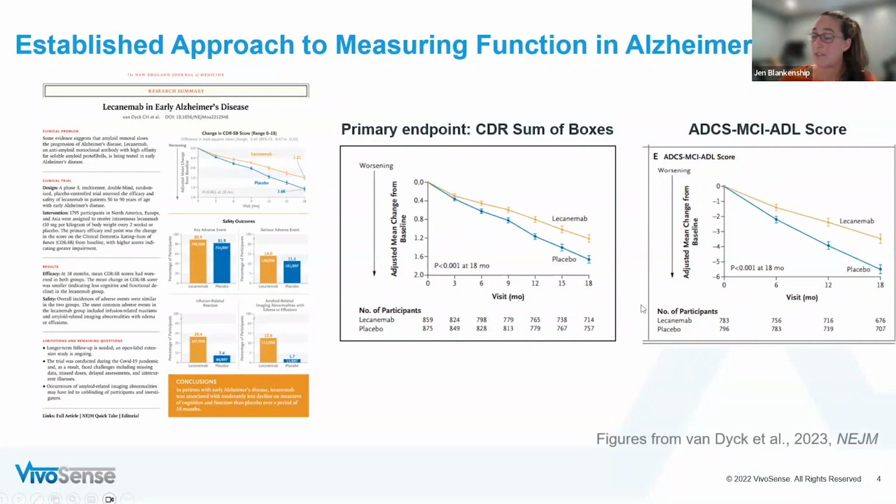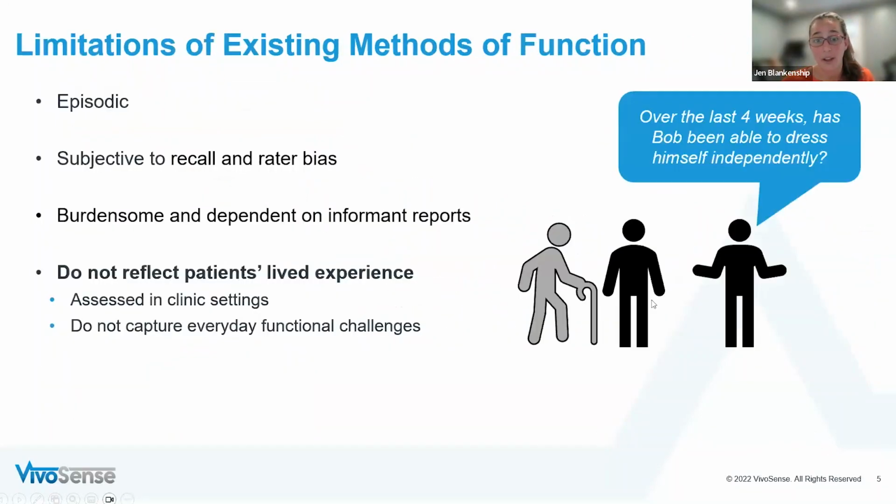Additionally, these types of endpoints are subject to rater and recall bias. So we're reliant on asking informants questions. And often these questions reflect very long recall periods. So one example coming from the ADL questionnaires, they're phrased often in the frame of, over the last 4 weeks, has Bob been able to dress himself independently? And while this reflects a high-level depiction of someone's ability to function, it really captures a limited window of what they're able to do and doesn't really holistically reflect their lived experience.